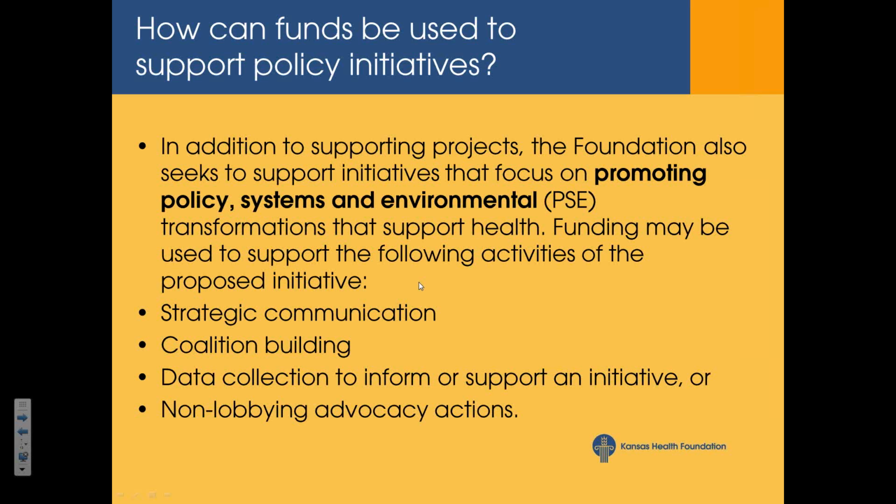With a policy initiative, you're looking at promoting or instituting comprehensive adaptive solutions at a broader level. So by effectively educating and mobilizing the public and educating government policymakers or advocating with organizational decision makers, a nonprofit can support policy, systems, and environmental change. So some examples of policy initiatives might be addressing smoke-free multi-unit housing. Your organization may educate apartment owners on the benefits of implementing smoke-free policies. Another example might be addressing sustainable development policies with business owners.